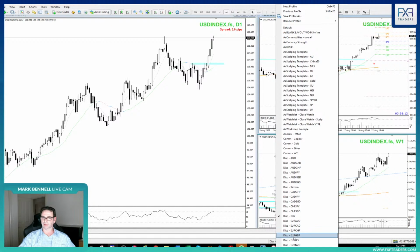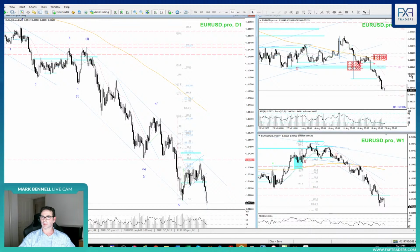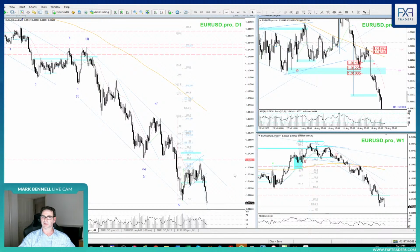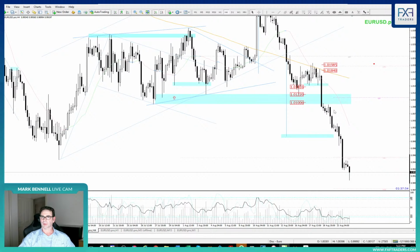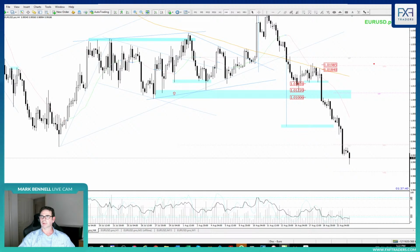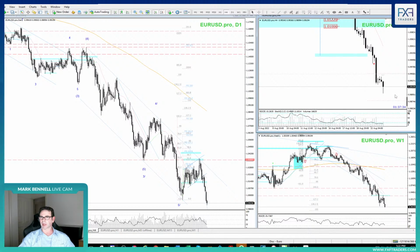Now the flip side to that, the euro. All right, we've got the ABC back here. Well and truly exceeded these targets in one bar. This is what we like. Even my bigger picture target through here, it's exceeded. A little bit of a rejection, but this is just off. So just be careful of this. I'd only be trading this on the shorter term, if you were.